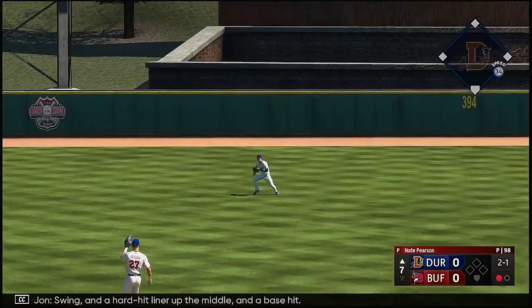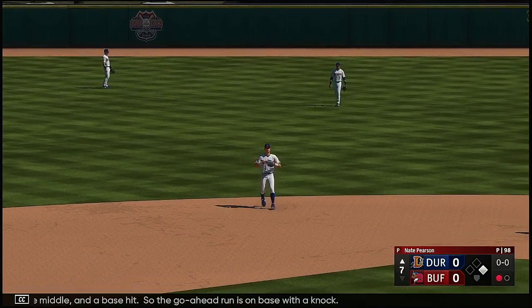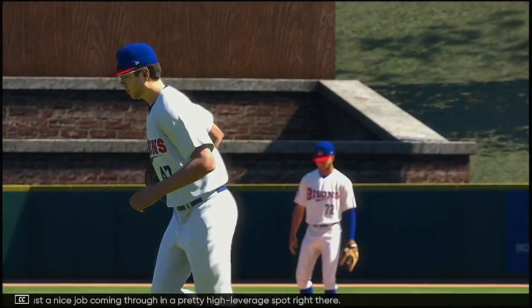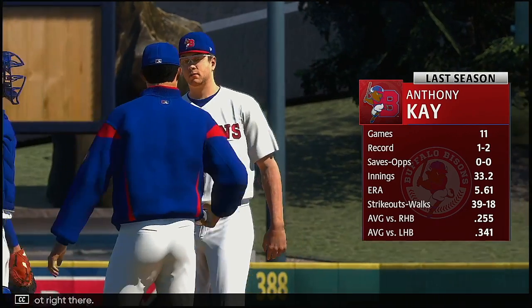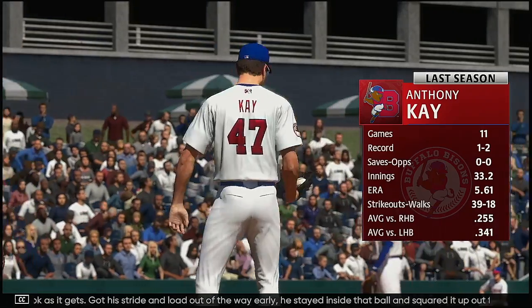Swing and a hard hit liner up the middle to base hit. So the go-ahead run is on base with a knock. Now just a nice job coming through in a pretty high leverage spot right there. That's about as textbook as it gets. Got his stride to load out of the way early. He stayed inside that ball and squared it up out front. Man, that was like he was in the cage hitting off a tee.